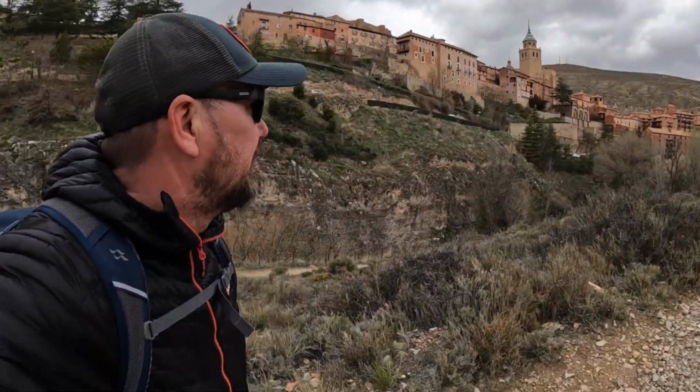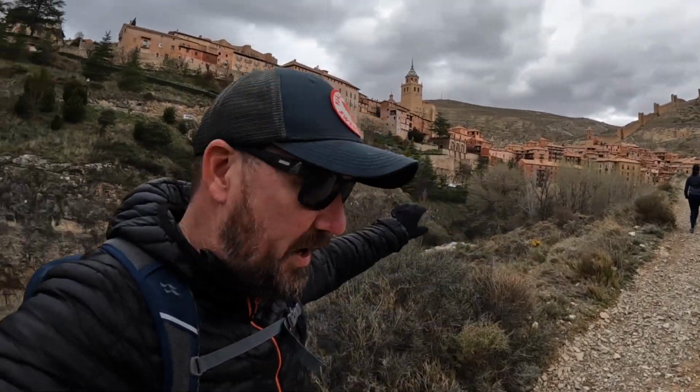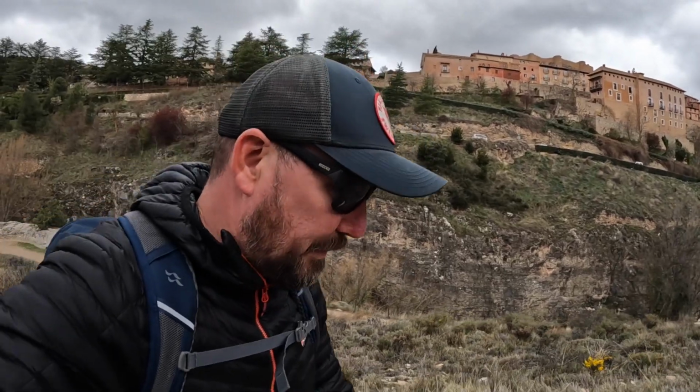So just having a mooch outside of the city on these hiking trails. Got the river run down there and then the city spread out on that hillside. I think this has to be my favourite city in Spain. I mean, I obviously haven't visited all of the ancient hilltop cities, but I really like this one. Definitely recommend visiting if you're in the area.